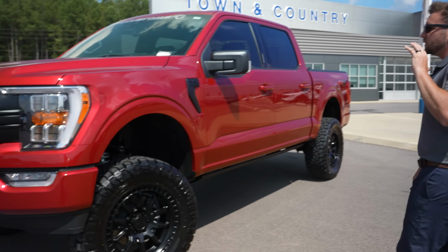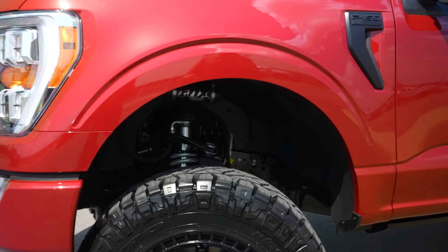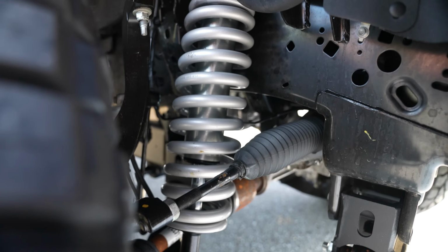One of our favorite lift kits is going to be BDS, of course. We've worked with BDS for a long time. They've always made a good lift kit. On this one, we really wanted to knock it out. So what we did was the BDS 6-inch coilover lift kit.